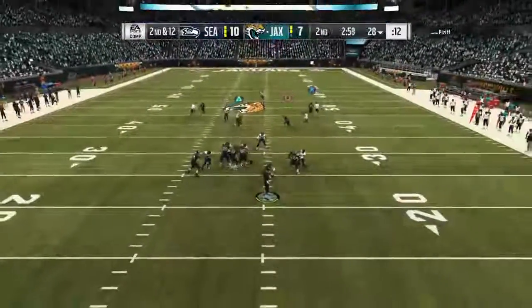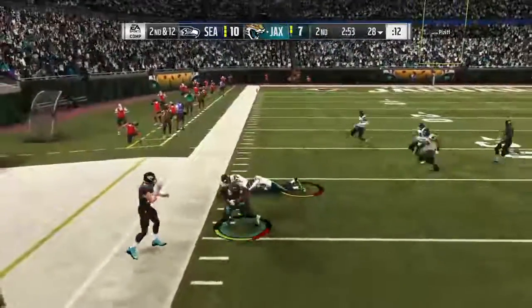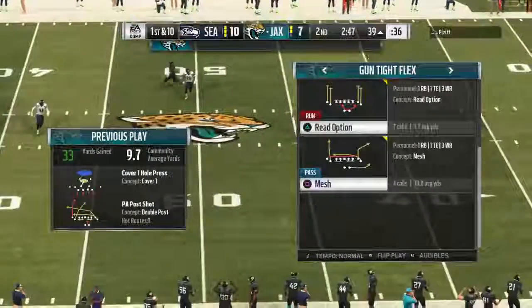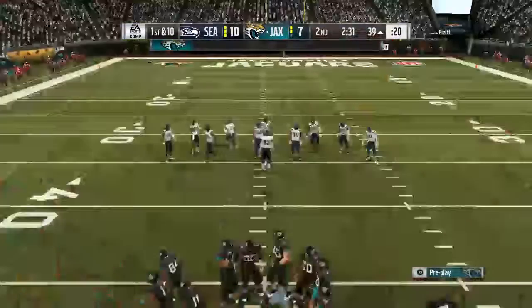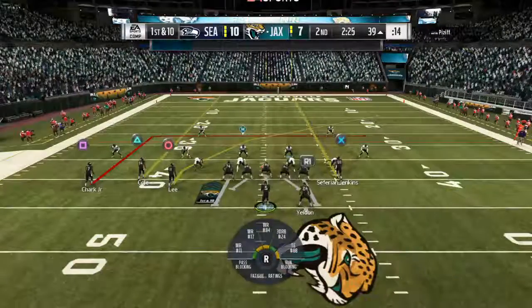They fake the handoff. Now Bortles. He's got his man on the crossing route. And he's taken down, but not before he gets this into enemy territory across the 40. A very nice pickup of 33 yards. So from Seahawk territory now, it's 1st and 10 at the 39-yard line.